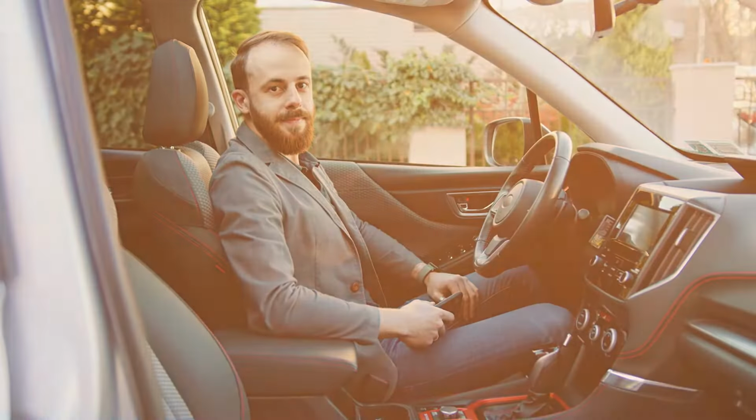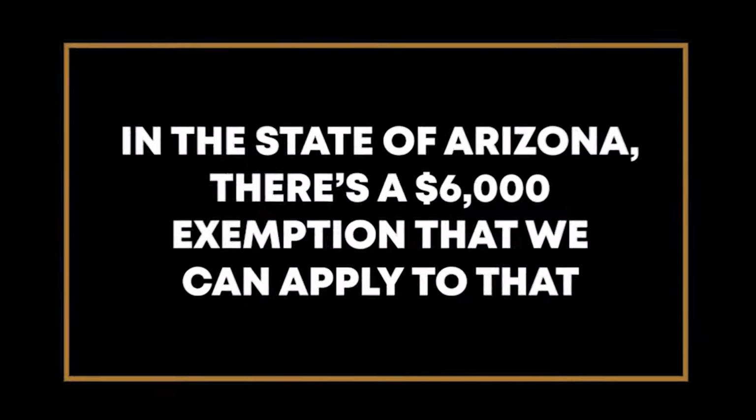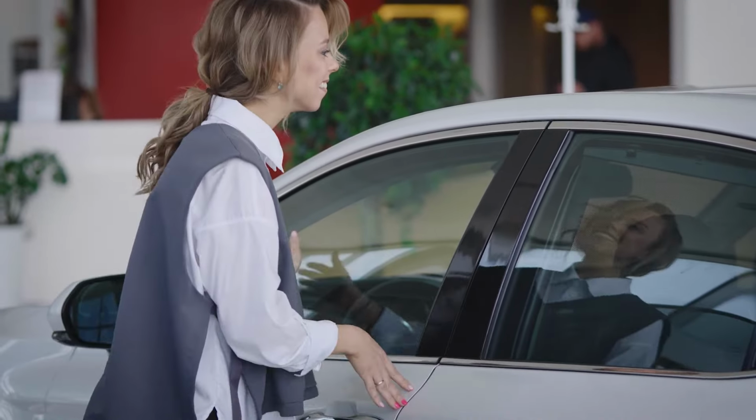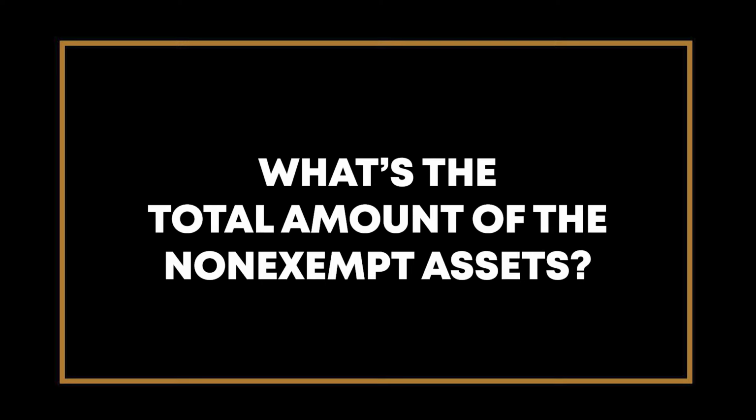So for example, let's say that you have a vehicle and it's worth $10,000. Let's say that you own it outright. Vehicle's paid off. In the state of Arizona, there's a $6,000 exemption that we can apply to that. So if we didn't have that exemption, then you'd have $10,000 of non-exempt assets because that vehicle's worth $10,000. However, if we applied the $6,000 exemption to it, now you only have $4,000 of non-exempt assets. The reason why this whole calculation is important is because we have to determine what's the total amount of the non-exempt assets. What's the total value there?